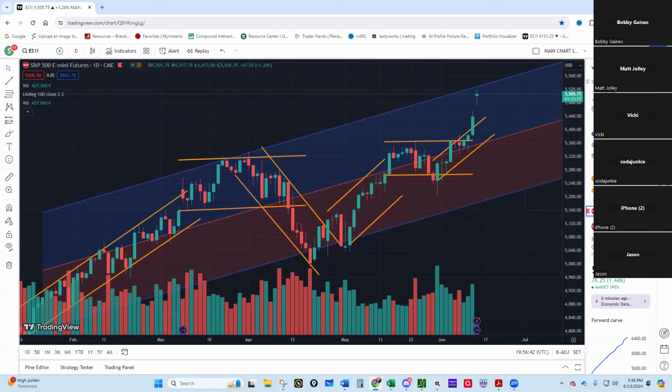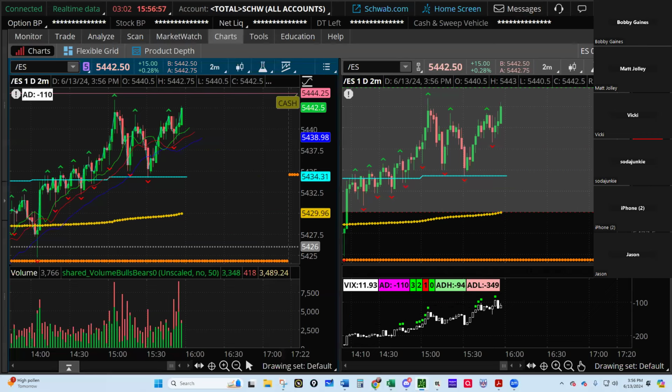I actually asked our group if they wanted me to still do this at the beginning of every session. It doesn't matter to what we do, but I think some people like the analysis. So as long as y'all like it, it just takes me a couple minutes to go over the market and what I think it's doing. Okay, so we've got someone here.